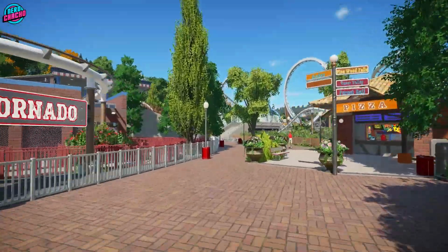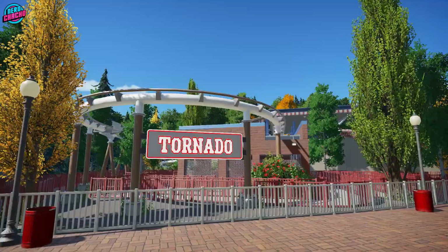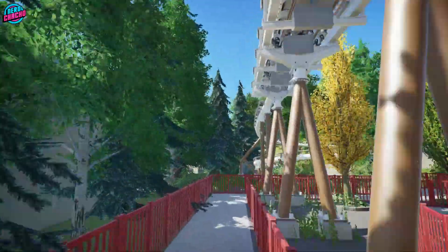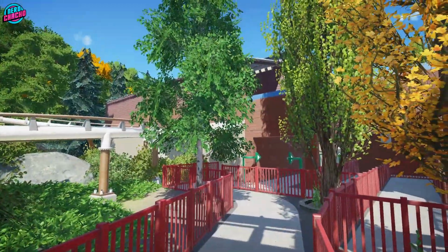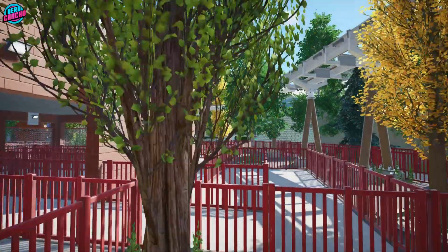Okay, Tornado, I think, is our first coaster, right? It's a Schwarzkopf. You don't see those often, do you, right? So, let's take a Q-line tour. There we go. So, awesome, awesome helix. This ride, by the way, is brilliant. It gives you some pretty decent airtime and whatever.